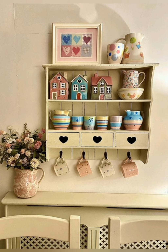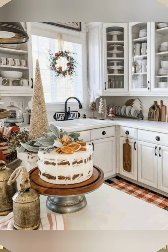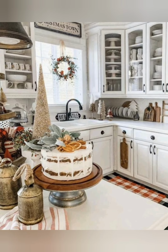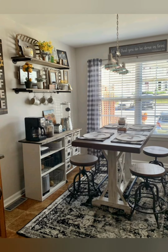Frame pressed flowers or botanical prints. DIY your own framed pressed flowers or use antique style botanical illustrations. They add a natural, vintage charm to your walls.